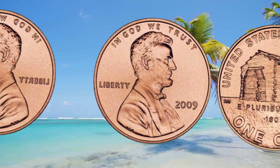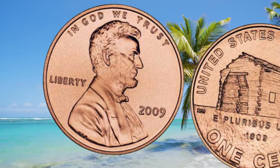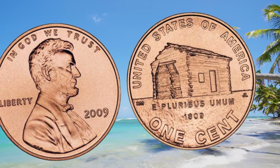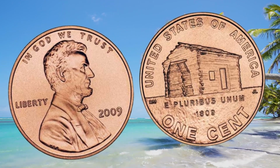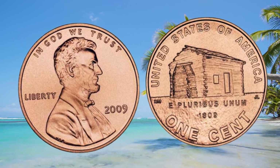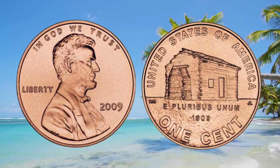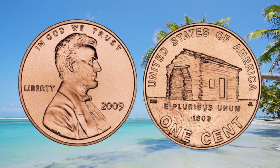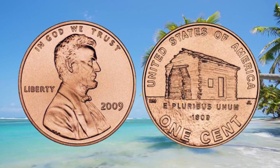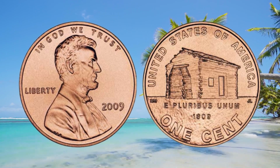Let's start with the basics. Back in 2009, the U.S. Mint released the Lincoln Penny to celebrate the 200th anniversary of President Abraham Lincoln's birth. The Mint produced 4 different designs that year to honor his legacy. But what made this year so unique? Well, there's a specific version of the Lincoln Penny that includes something special, the back 1809 mint mark. Now, most of us are familiar with the traditional Lincoln design, but this rare variation has a unique mark on the reverse side of the coin.